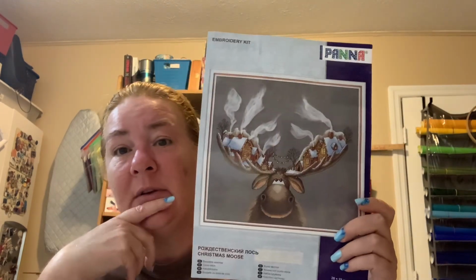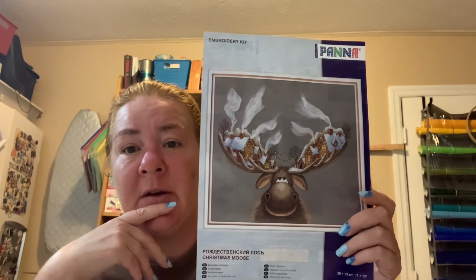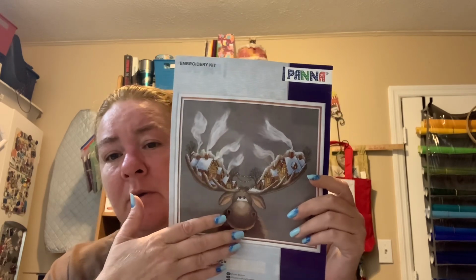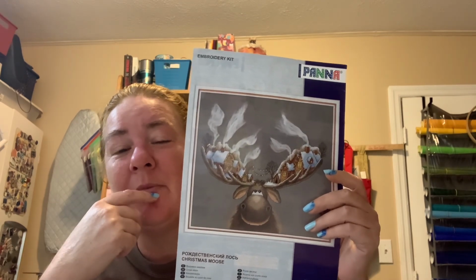The moose that I'm getting ready to show you, he's over 600. I know that. And that is Christmas Moose. He is coming out tonight. I'll be stitching on him tonight. I still need to get his antler done. I had broken him up into 12 parts, and I am sadly behind.